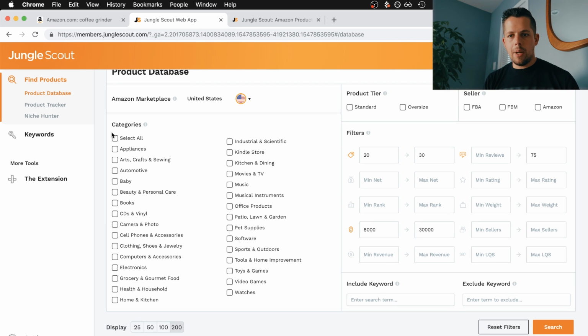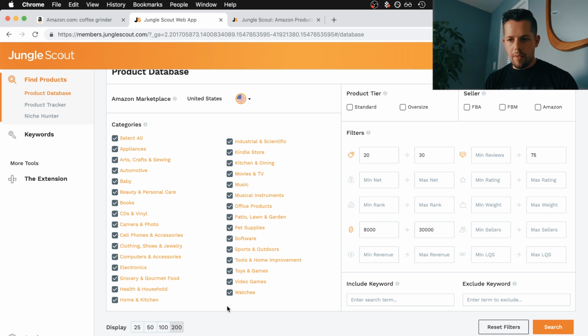For category, for right now, I'm just gonna go with select all. You can and should, of course, search certain categories at the same time, or click off ones that you're obviously not looking at: books, CDs. Maybe you don't wanna go into electronics, maybe you do wanna only look at electronics. You're probably not gonna be selling watches or software, or, you get the idea. I'm not gonna dig too much deeper into this, but I just wanna show you how it works.